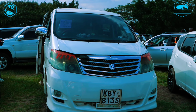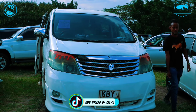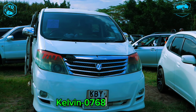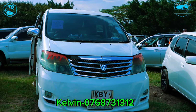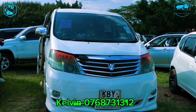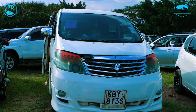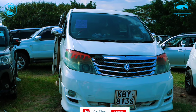Talking about 7-seater family cars, here we have a very good clean looking Toyota Alpha. The year of model being 2007, the engine capacity being 2500 cc, right? Yeah, I know I'm right on that. So this particular one here is fully loaded. Saying that the car is fully loaded means that everything this car ilitengenezwa nayo, there's nothing yenye chaitolewa, iko vile ilitengenezwa, which makes it so nice. And maybe some security features also make it an advantage for the buyer who wants to buy this particular one here.